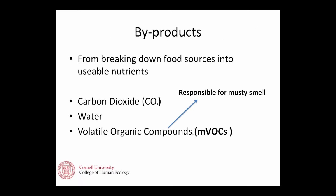So byproducts are produced by mold, and that's from breaking down the food sources into usable nutrients. These are the byproducts of mold: carbon dioxide, water, and volatile organic compounds, or VOCs. Volatile means that they can spread as a gas at room temperature, organic meaning carbon-based.